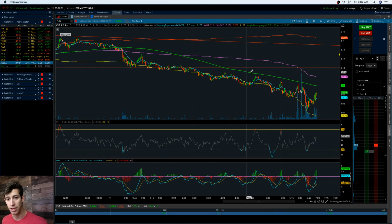You can tell that by it trading between the middle and bottom VWAP. That's that purple line and this yellow line here. And the SMA line is still pointing down.